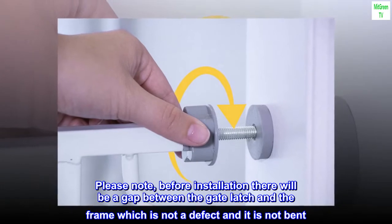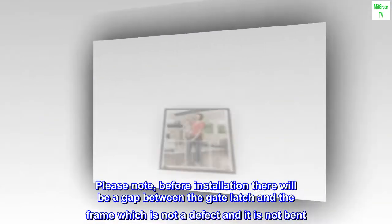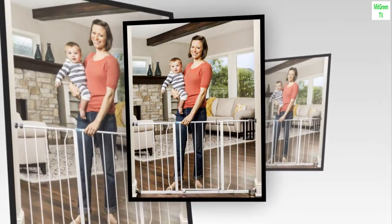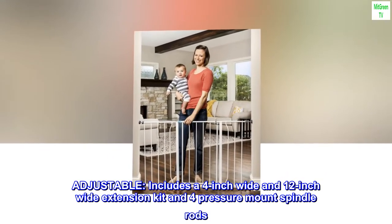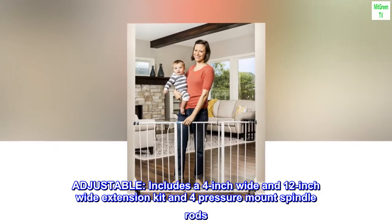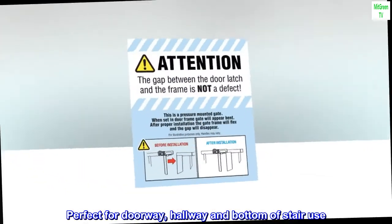Please note, before installation there will be a gap between the gate latch and the frame, which is not a defect and it is not bent. This gap will be eliminated once installed. Adjustable. Includes a 4-inch wide and 12-inch wide extension kit and 4 pressure mount spindle rods. Perfect for doorway, hallway and bottom of stair use.